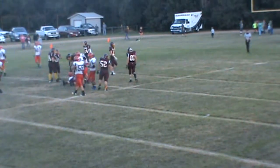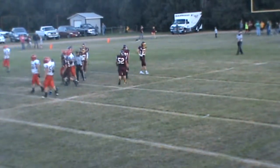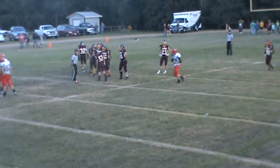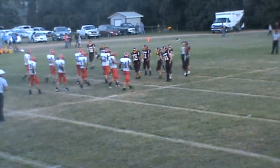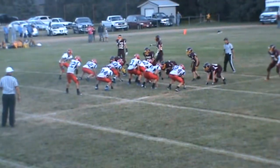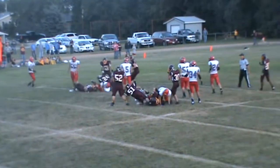They hand it off to Chaplin, right to the right side. There goes Chaplin. He's good and sprinting. He's at the 40, the 35, the 30. Turns on the jets and is finally brought down. Chaplin down to the 17-yard line. Number 32, Chase Larson. A 45-yard run for Chaplin.